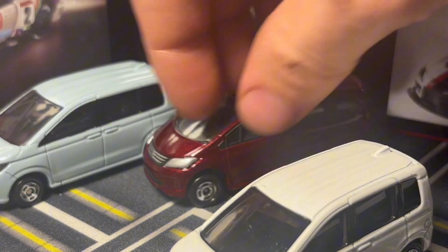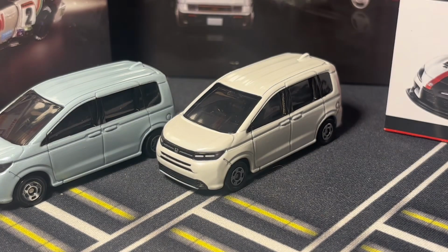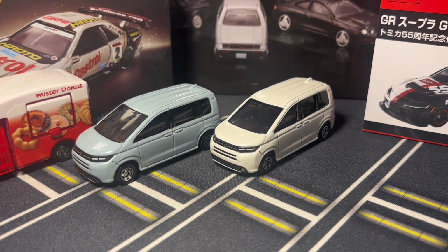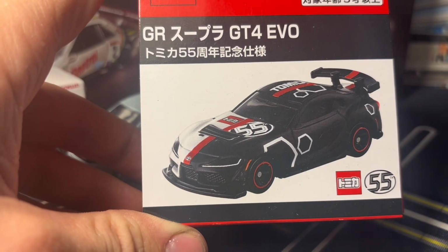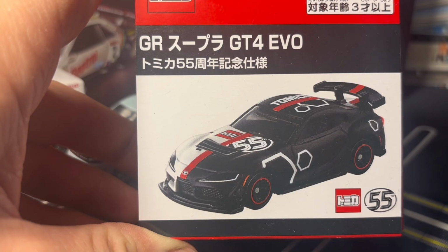Now, those are the mainline releases for the year. I don't remember off the top of my head what they replaced. I'm normally better at keeping track of that, but I'm a little behind, so there's a lot going on. We're going to keep with one other mainline casting. This is the Toyota Supra GR GT4 Evo. That's a mouthful. This is pretty much the track edition.